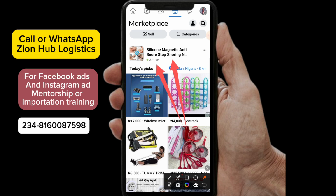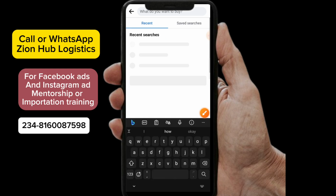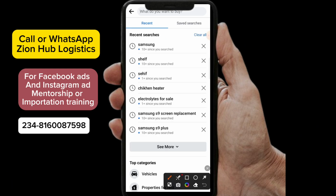But anybody, even someone who has nothing to do with your friends at all, can come to Facebook and open their Facebook. It is not a must that they be your friends. Anywhere in the world, they will search it. Once they search it, they will see it. Let me do the practical for you. Let me just click on search here. Let's assume you can see it here. It has already brought it here.